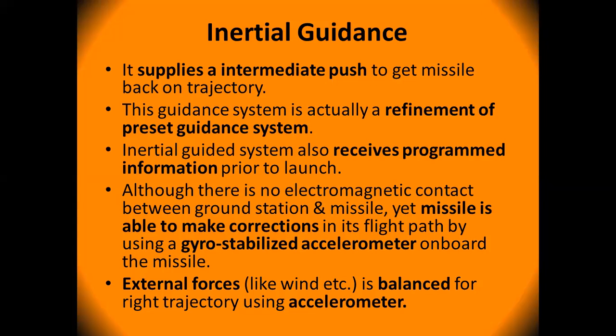Now, the accelerometer and the gyroscope are incorporated into inertial guidance missiles. And what basically a gyrostabilized accelerometer is, it tells in what direction your body is being tilted. So let's say my body is tilting to the left direction. It will tell that your body has tilted by 40 degrees in the left direction. And similarly in all the directions, X, Y, and Z.